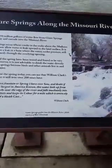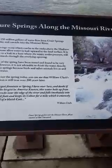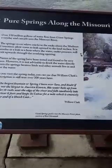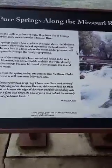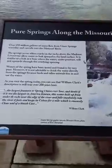As you visit the spring today, you can see that William Clark's description is still true over 200 years later: "The largest fountain or spring I have ever saw, and doubt if it is not the largest in America known. This water boils up from under the rocks near the edge of the river and falls immediately into the river 8 feet and keeps its color for a mile, which is immensely clear and a bluish cast."